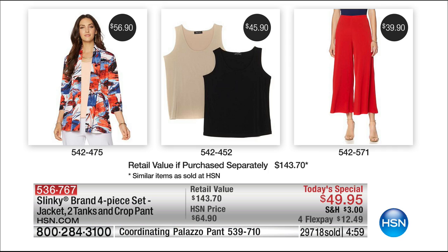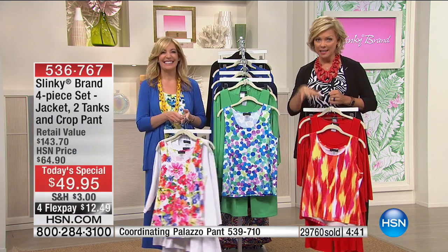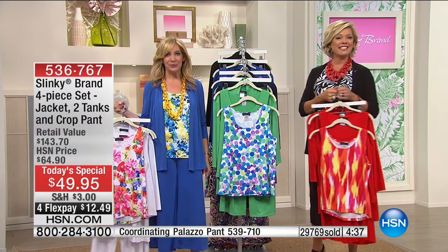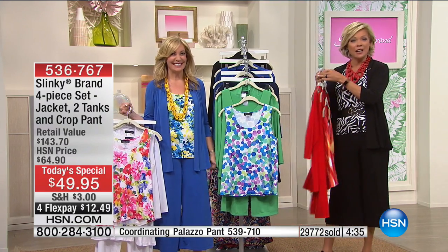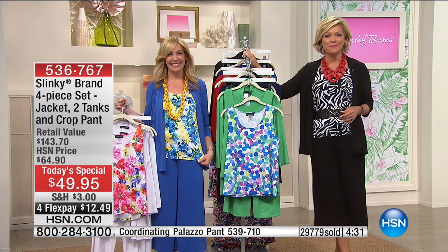There's a quick look. The jacket that you're getting sells on its own for $56.90. The tanks that you're getting included today sell on their own as a two-pack for $45.90. The palazzo pant that you're getting sells on its own for $39.90. So an extraordinary value. Needless to say, I'm not at all surprised that it's selling this well, and it will sell out early tonight. So 536-7667 is the item to get it, as we head back to the phones to say hello to Shirley joining us in Missouri.